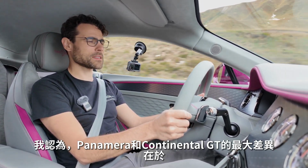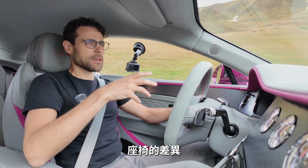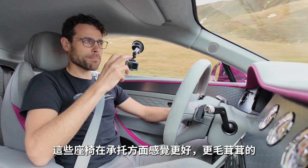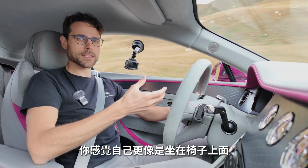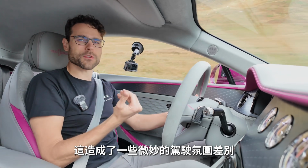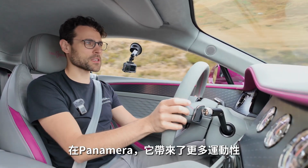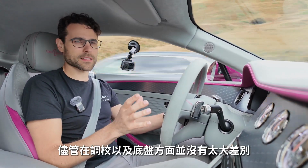I think the biggest difference you feel from the Panamera to the Continental GT here is that the seats are different. Here the seats are much more plush in the bolstering, and you more feel like you're sitting on the seat, whereas with the Porsche Panamera, you rather feel you're sitting in the seat. That also creates a different driving atmosphere. In the Panamera, it definitely translates more sportiness, although maybe settings and chassis are not that different.